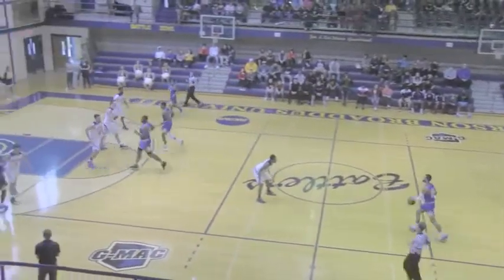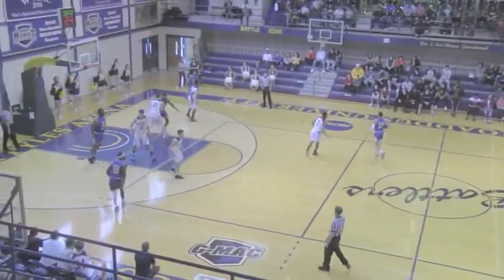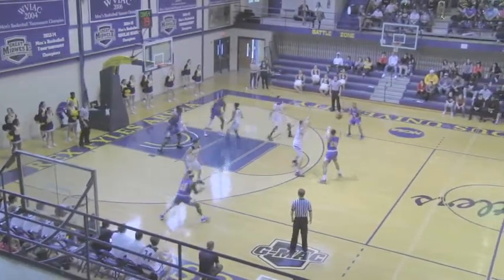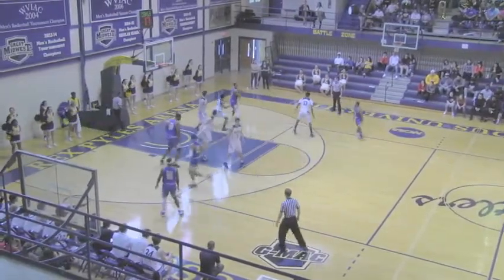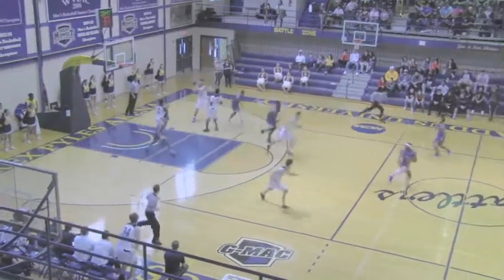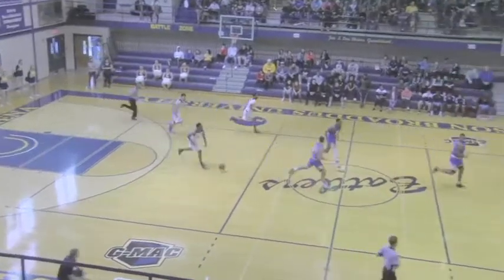Mills gets the call from Coach Zimmerman. Mills makes his way to the top of the key. Gives it to Sanders. Sanders to Mitchell. Mitchell looking to post up. He's going to try to kick it back out, but the ball's going to be stolen by Pantos. Pantos gives it to Haney, and here comes Haney.